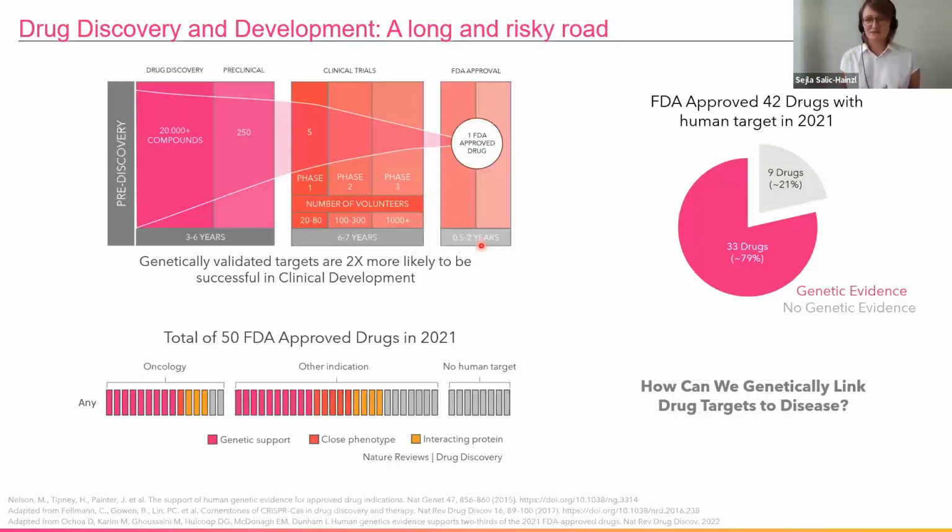Now, considering the time that gets spent to develop a drug for a specific disease, but also the costs associated with it, it is quite important to identify at very early stages if a drug target is a good target and will be successful in the clinics. This is just some graphics from a review where in the year 2022, a total of 50 FDA drugs were approved. When we look into the human targets, approximately 42 were associated with a human target, and 33 of those drugs had genetic evidence. So it is quite important to know how we can genetically link drug targets to diseases.